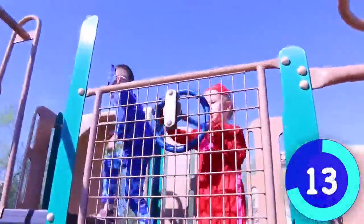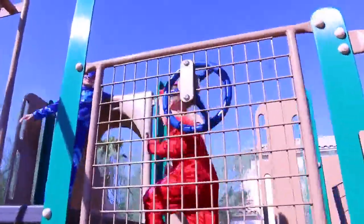Oh, there you go, go, go, go. And then turn the steering wheel 3 times. Uh-oh, 1, 2, 3. Okay, turn it 3 times. 1, 2, 3. Hey, you guys both did so good.